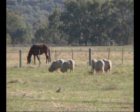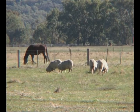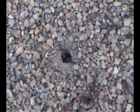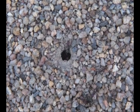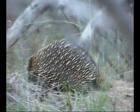In a typical situation on an improved pasture, there'll still be lots of ants, but the diversity and abundance of native species is quite reduced. And that's where echidnas will come into their own, where there's this sort of diversity and there's cover and so forth for them too.